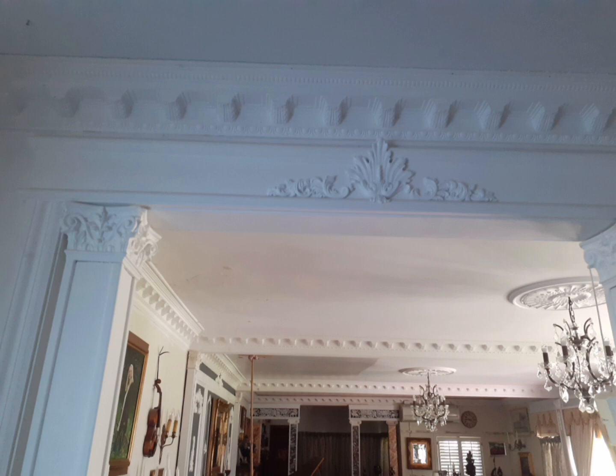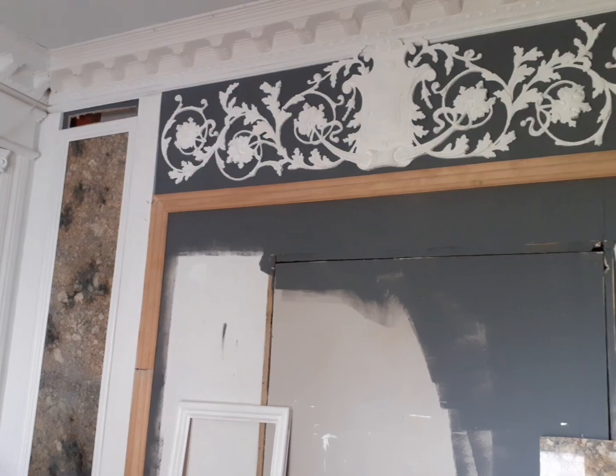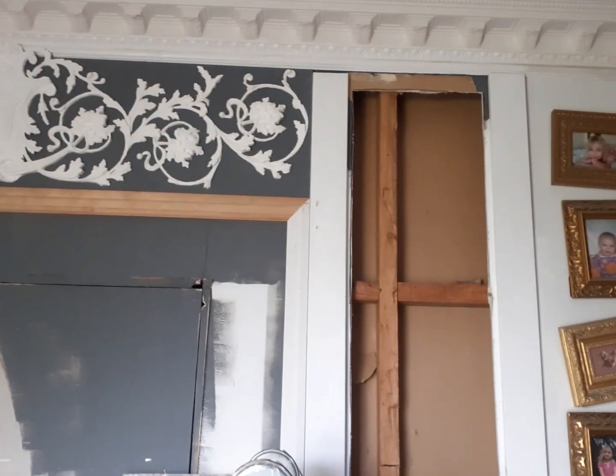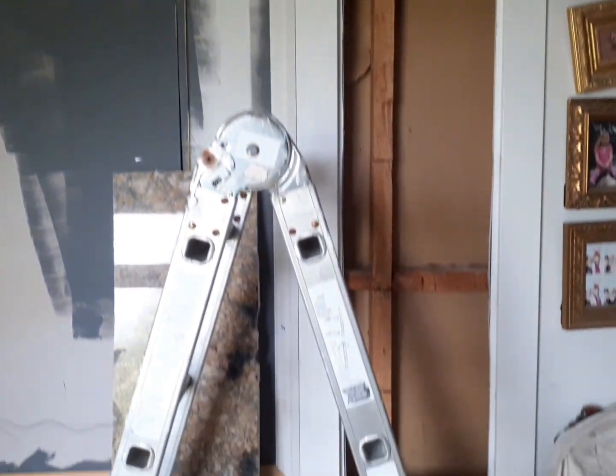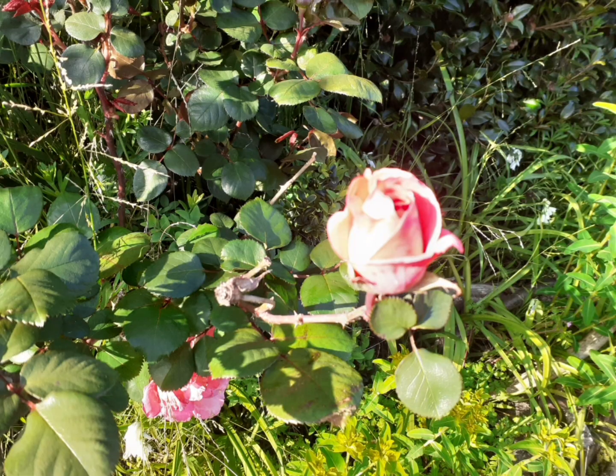Nice view from the drawing room. Almost finished. But as you'll see, I've chopped another hole in the wall. That is all about getting it ready for the last piece of marble to go in.